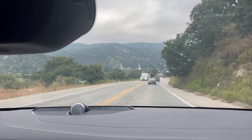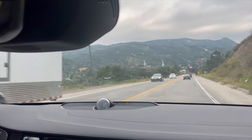Nice car hauler here. Look at this thing. Dang. Sign me up.